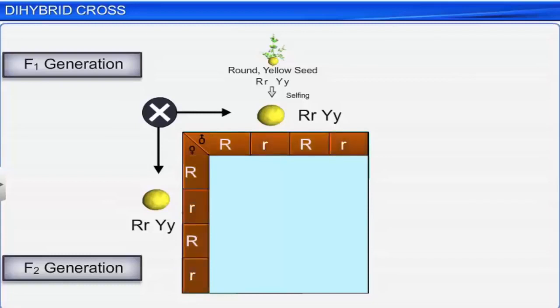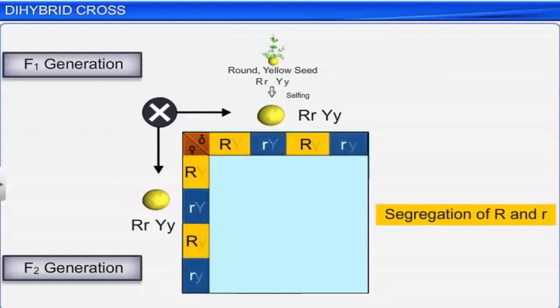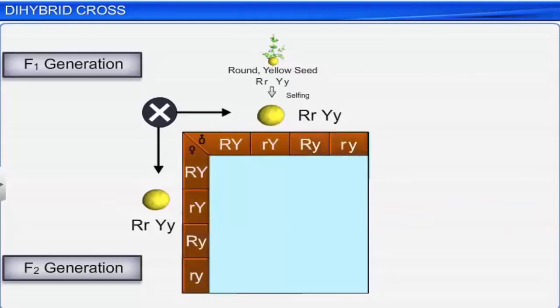Now, apart from each gamete having either capital R or small r, it must also have either capital Y or small y. Here, it is important to note that the segregation of 50% capital R and 50% small r is different from the segregation of 50% capital Y and 50% small y. Hence, 50% of the gametes bearing small r has capital Y and the remaining 50% has small y. Similarly, 50% of the gametes bearing capital R has capital Y and the remaining 50% has small y.